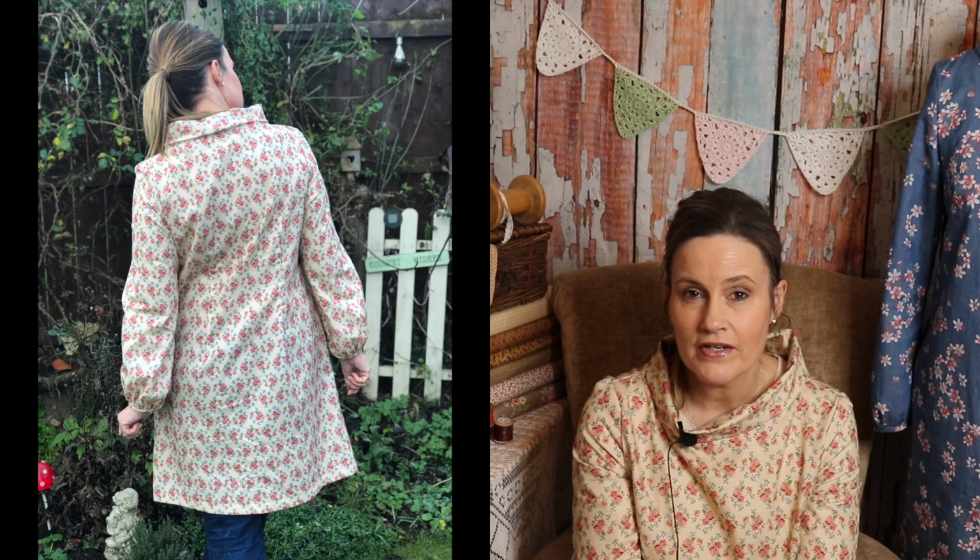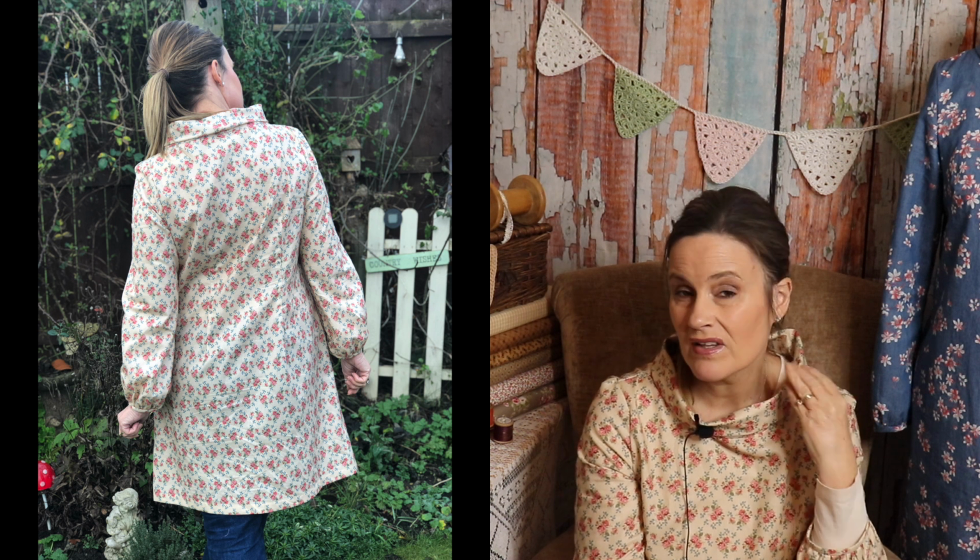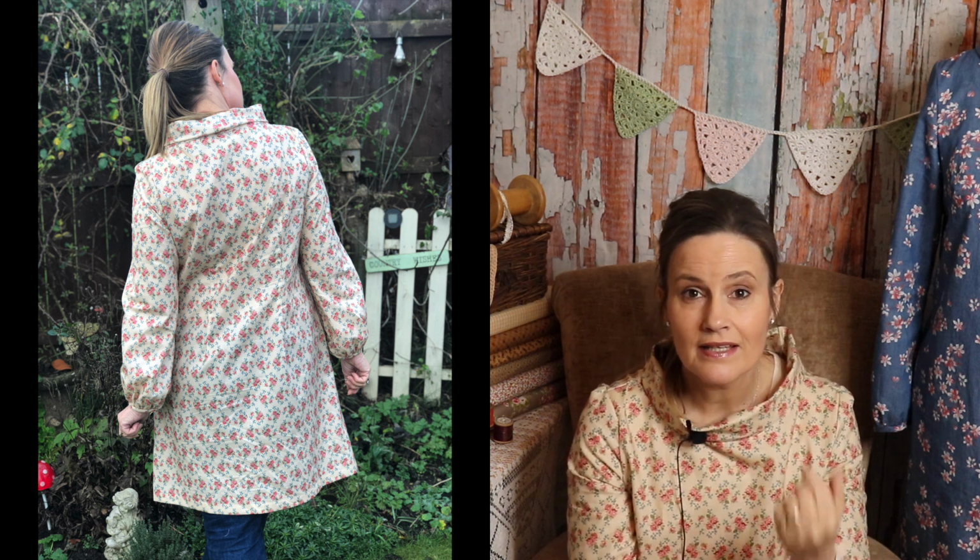But my favourite part of it is definitely this unusual collar, cowl, neck detail. I just think it's really, really unusual, really pretty. This is purely my personal opinion. I'm not in conjunction with Maven Patterns, but I really do think it's such a fabulous pattern company. So if you've never tried any of Maven Patterns, definitely try them out.